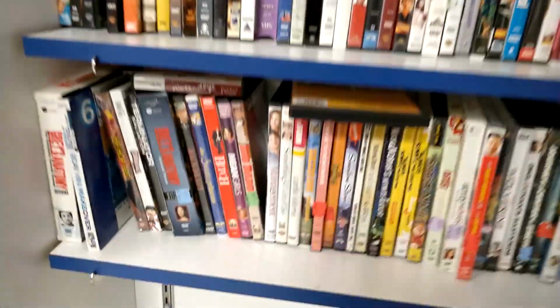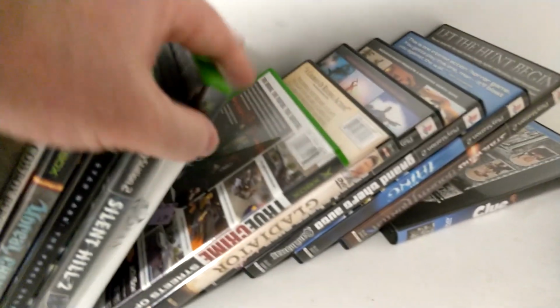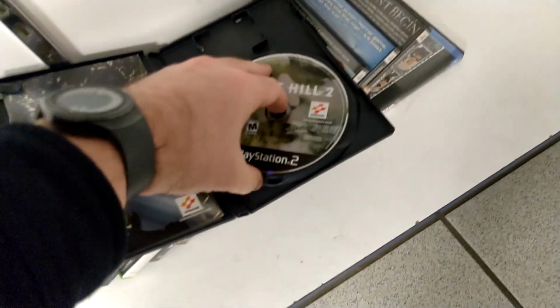And then I went and looked down at the bottom, and I noticed that they had some PS2 stuff and an Xbox game and stuff like that. And then I saw this. What we have here is a copy of Silent Hill 2. And even though this was a really popular game when it came out, or at least it seems like it was, it sold a lot of copies, it actually sells for a decent amount now, which I'll talk about later on.